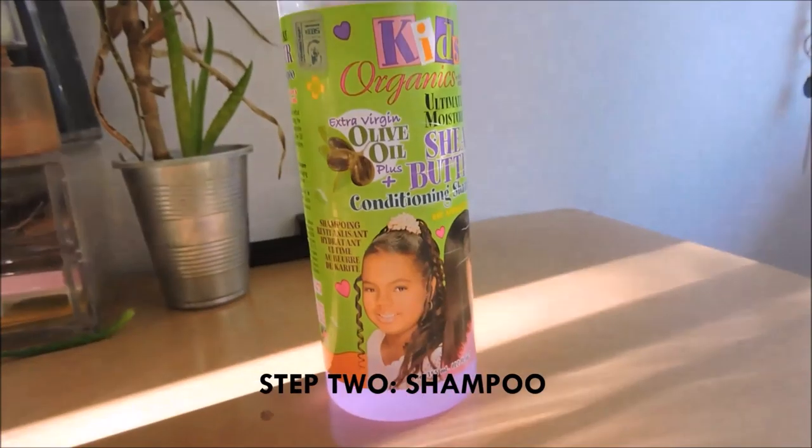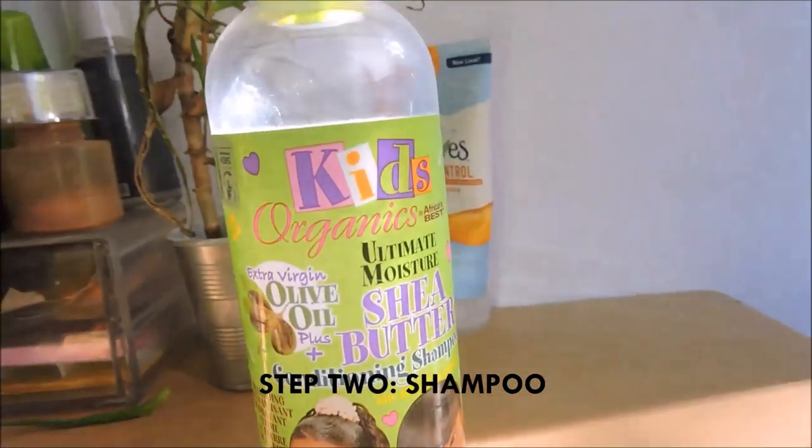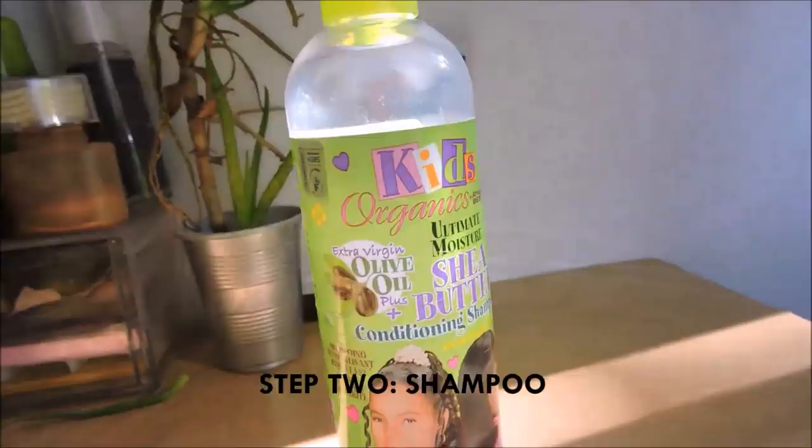Then I realized I actually don't have shampoo and I was stressing. So I violently remove the rest of the product from the shampoo bottle. I use a kid's shampoo because I am just a child trapped in a 20-year-old's body.